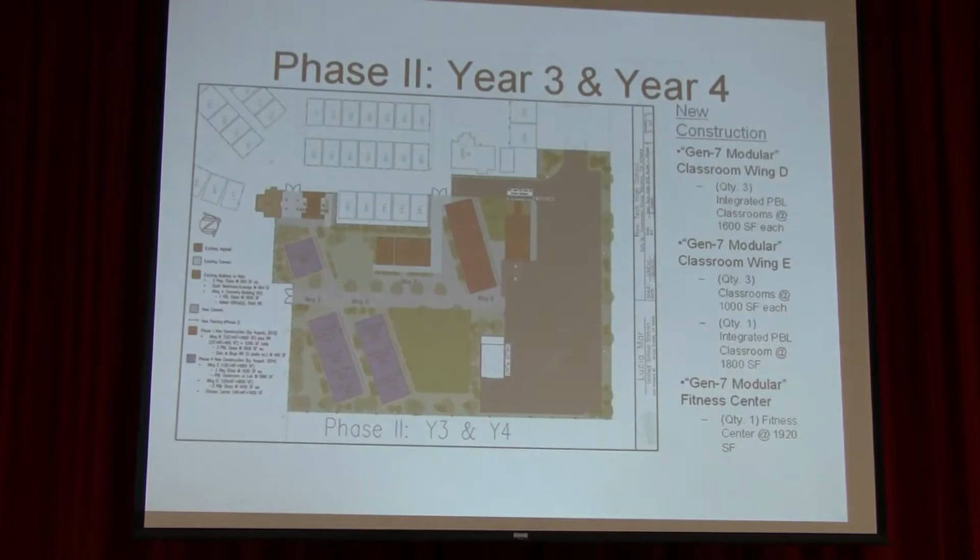So phase 2, years 3 and 4, potentially there could be, because we have to accommodate 500 students, another Gen 7 added. There may be partial Gen 7s, but all of those buildings will be the performing building that we want to put down in the footprint from the very beginning. So we'll see how those go.